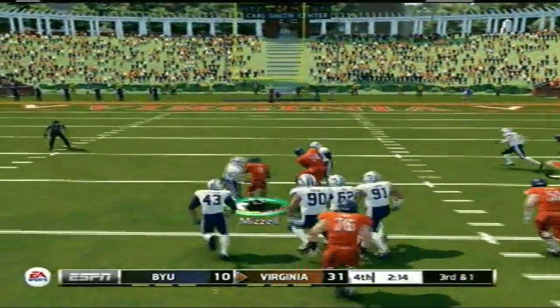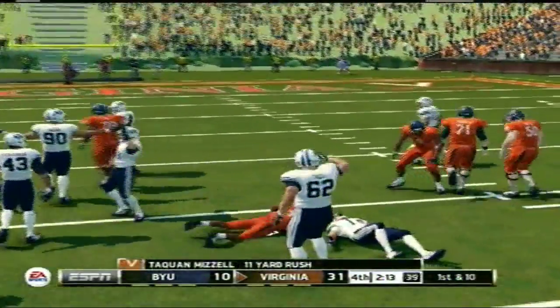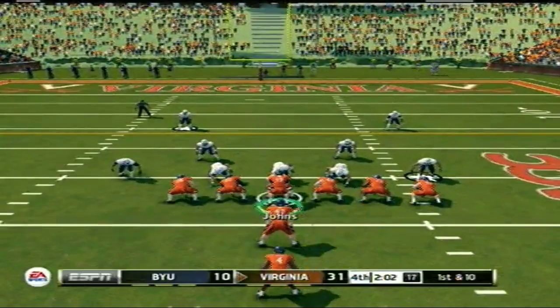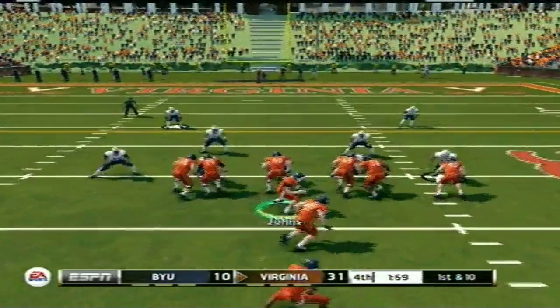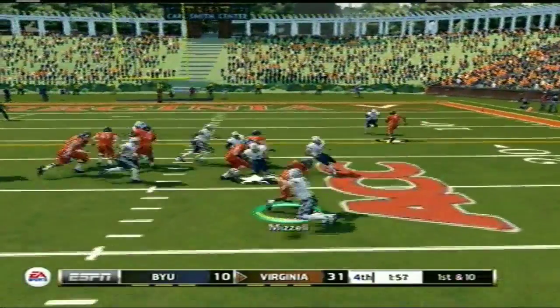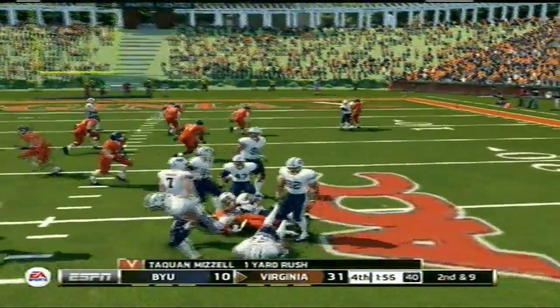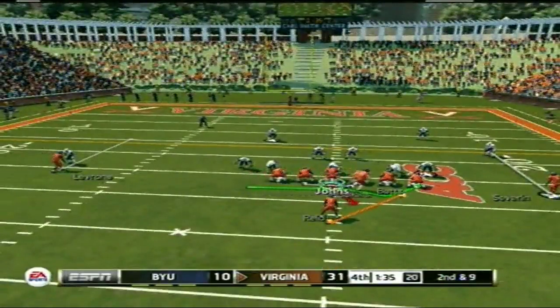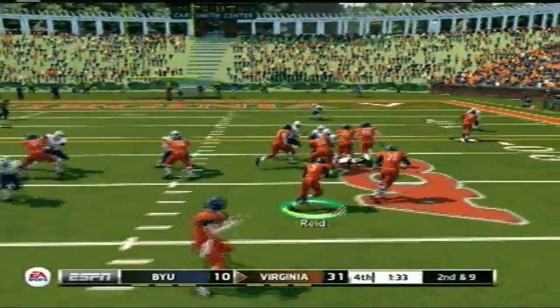Handing it off to Mazzell again, and he finds a lot of room up the middle for about 11 yards on the play. I believe that gets Mazzell over about 100 yards rushing on the game. So winding it down inside 2 minutes here. And like I said, just looking to seal up the game here for about the 1-yard rush on the play for Taquan Mazzell. So 31-10 lead, about a minute 30 to go.